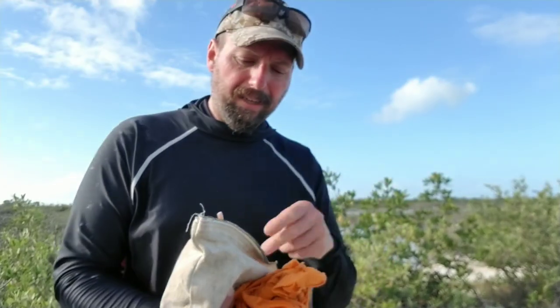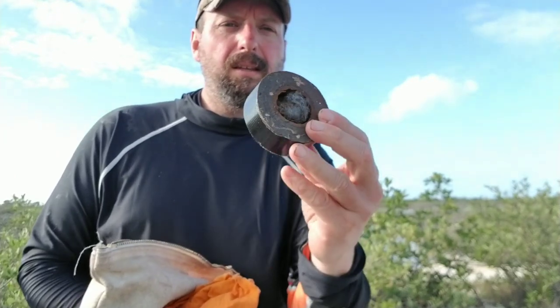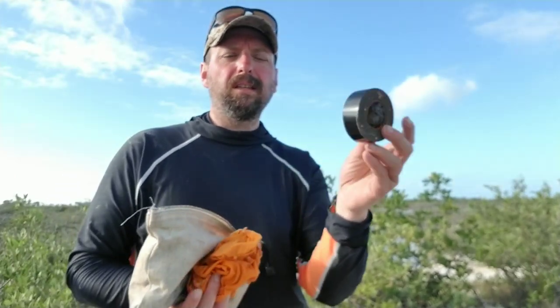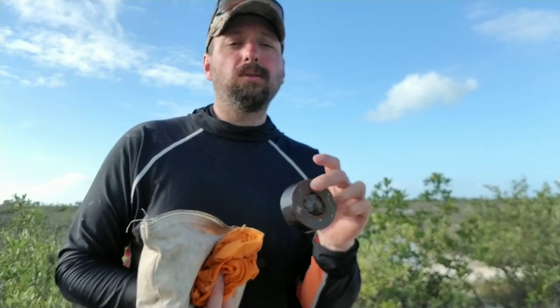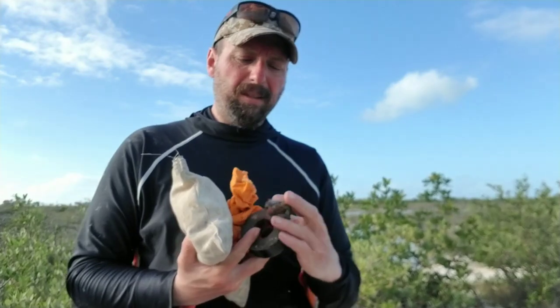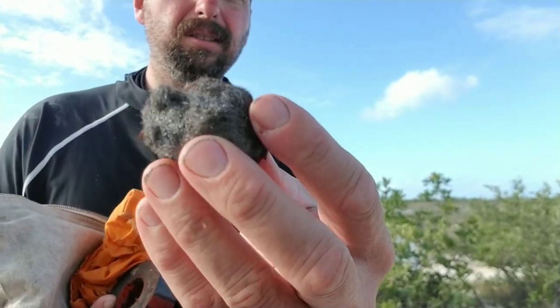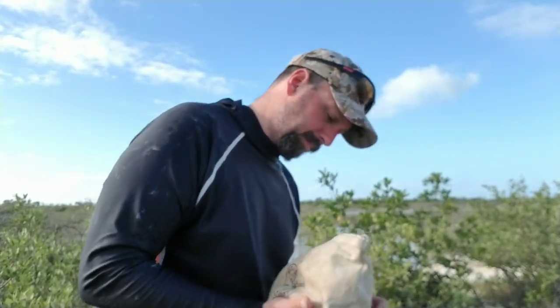So I've got my bandana, like I said. I also have duct tape. You saw me use this in the feature video where I actually duct taped my last water jug lid on. Inside the duct tape that I always carry, this is a little bit of steel wool. You see it starting to rust. This has been used for gear maintenance already on this trip.